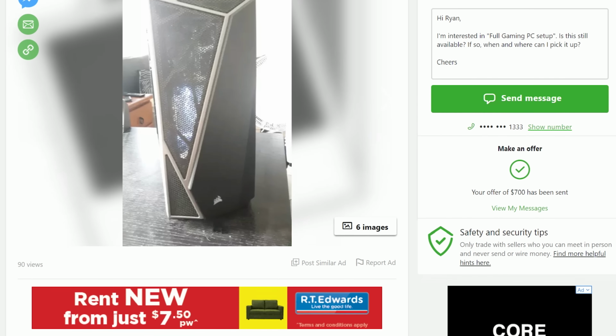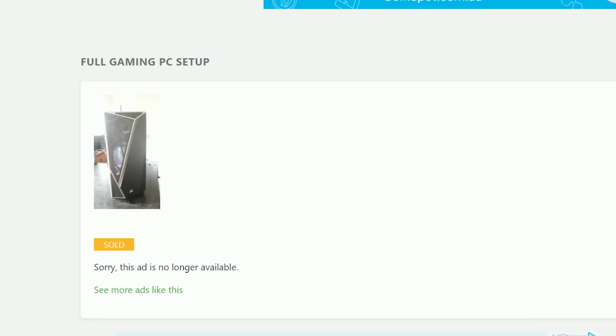Now, you can see here I've already put the offer in, but I wouldn't mind just giving them a call just to make sure that everything's okay. And refreshing the ad, it's actually already sold. So someone clearly got in very quick with that. Very good deal. Whoever landed that one, that was nice.